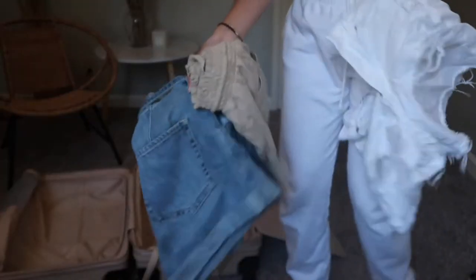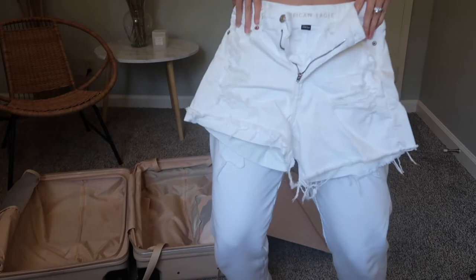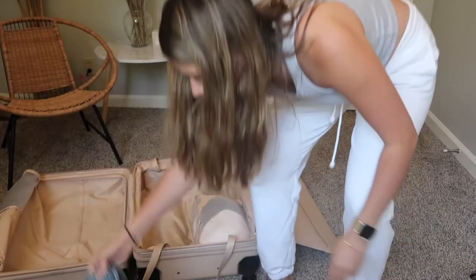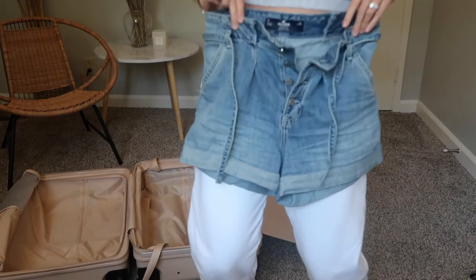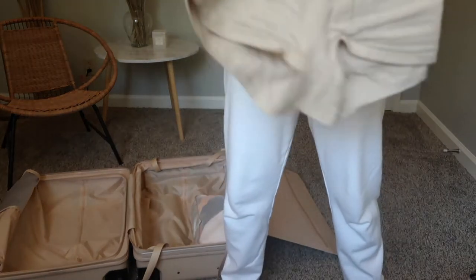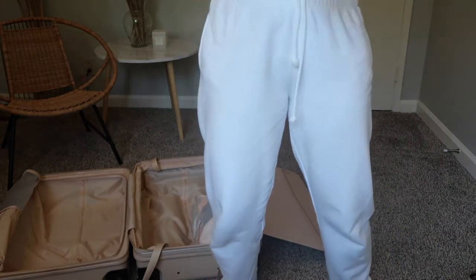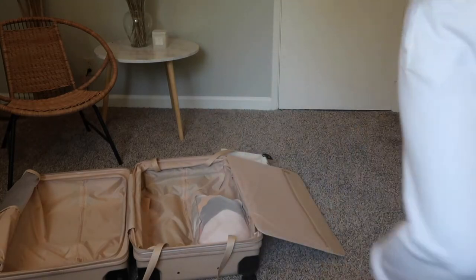I'm taking like three pairs of shorts. I'm gonna take a pair of high-waisted white ones. These are from American Eagle. I'm gonna take these cute little paper bag shorts. These are from Hollister. Again, never shop at Hollister, but I had a gift card and I was like, well, why not? And then taking these cute little linen shorts, so I can have some short options just in case.